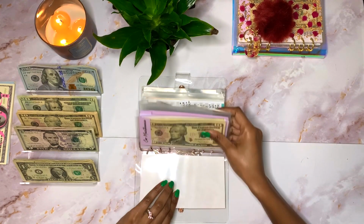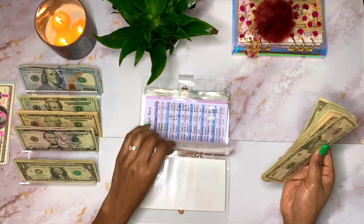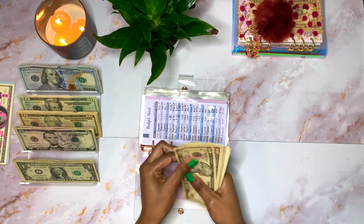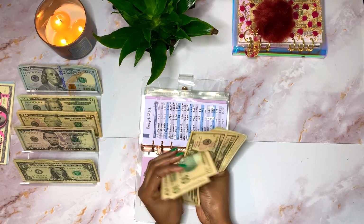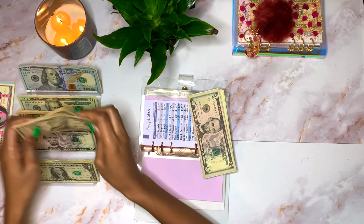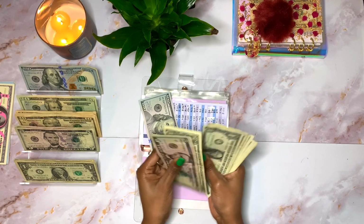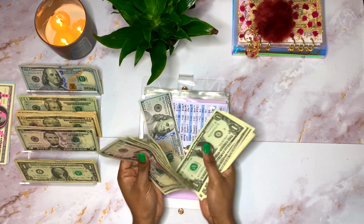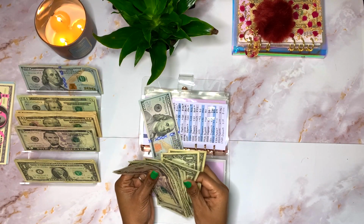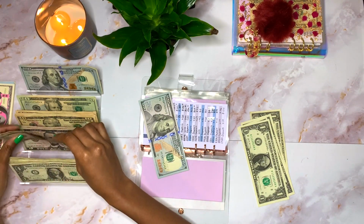All right, so I've got a little bit of cash to work with over here. Let's see what we can do with that. So in car maintenance, I should have $124. So 10, 20, 30, 40, 50, 60, 70, 80, 90, 100. Let's go ahead and replace that. 5, 10, 11, 12, 13, 14, 15, 16, 17, 18, 19, 20, 21, 22, 23, $24. So let's get rid of this and grab a 20.